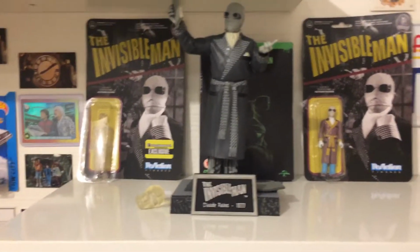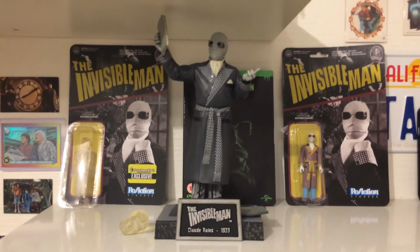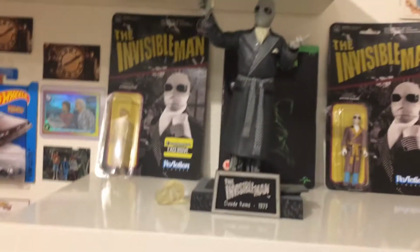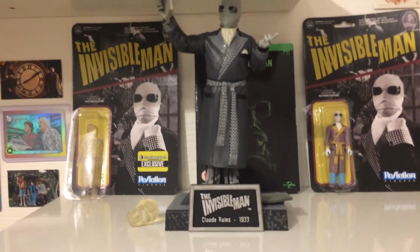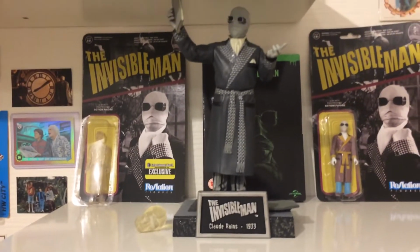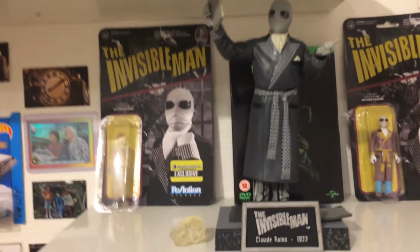Now this is a display that I have been working on. It is The Invisible Man, which again is another one of my favourite films. It's a fantastic film. I would highly recommend watching it. I'm trying to collect all the figures that have been released rather.